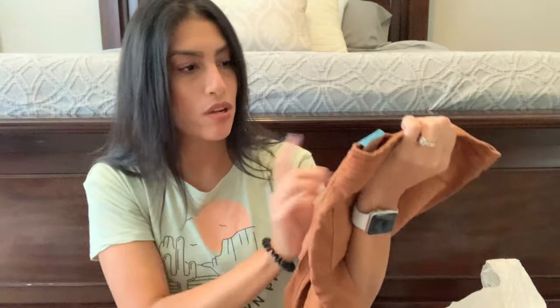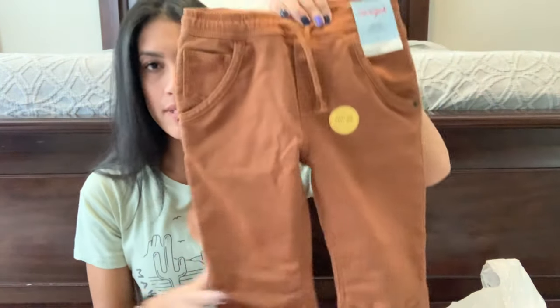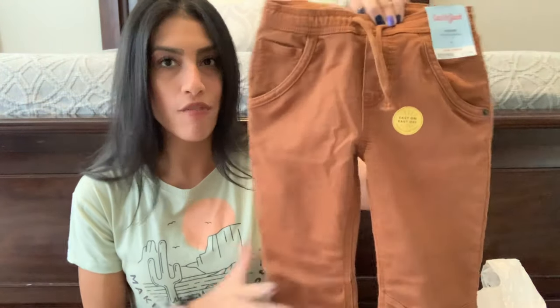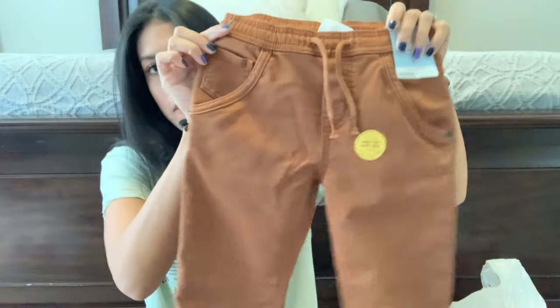And then the other pair of pants I got him were these, which also had drawstrings. These are also joggers for $17.99. I tried both these pants on him. Hopefully it doesn't shrink on him, like the length, because right now it fits him pretty good. So I just grabbed him these pants as well.